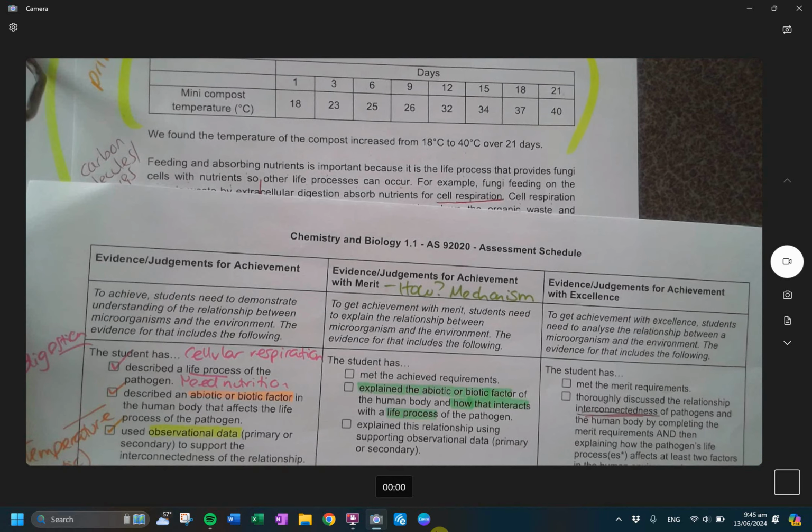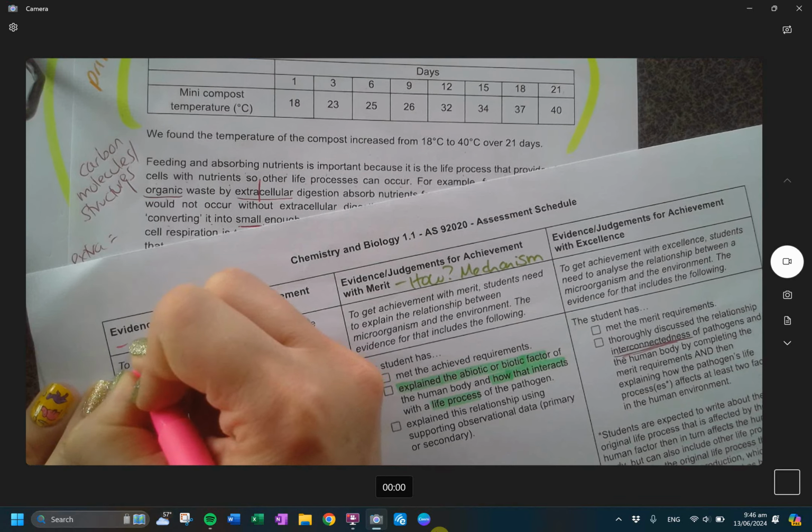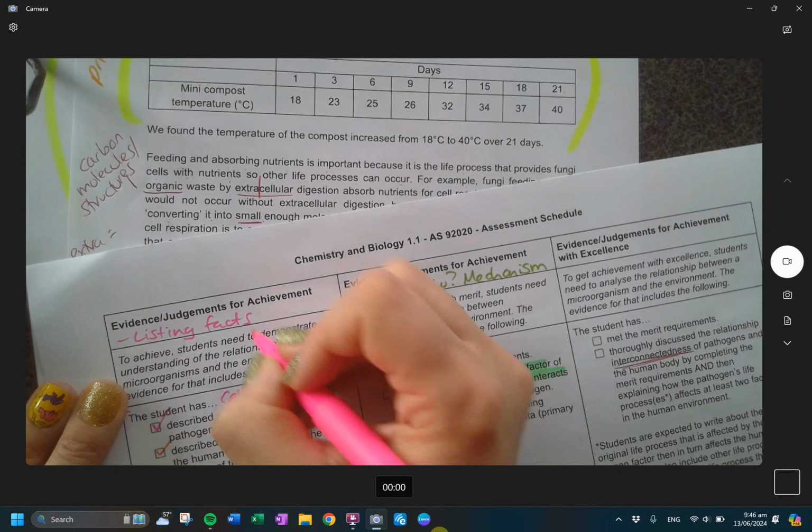Achieved, let's go back here. You are just stating facts. You're listing facts, but not linking.